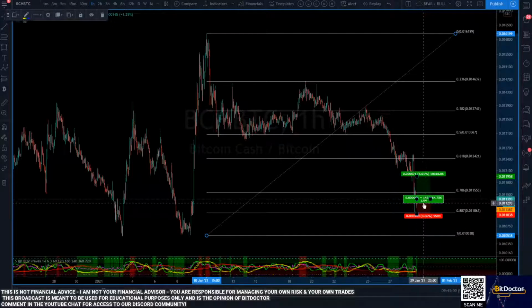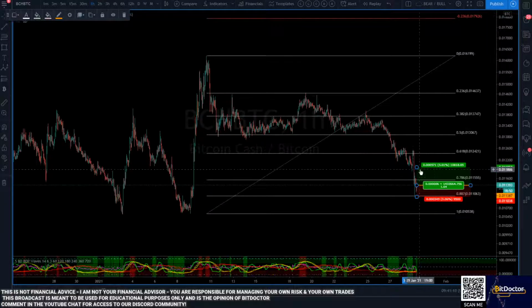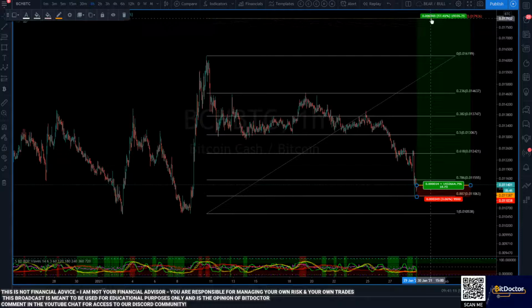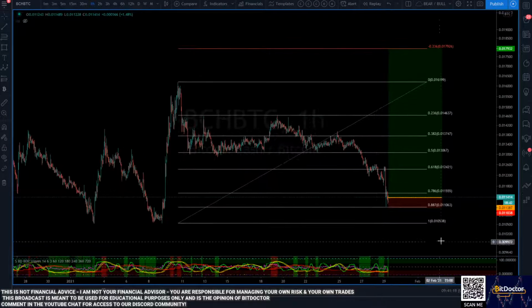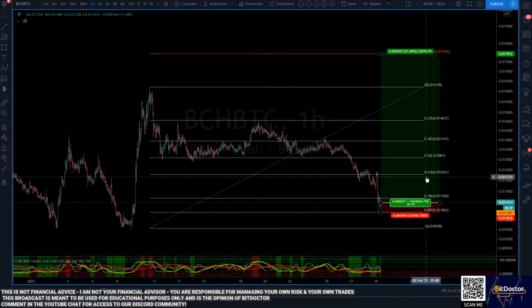Probably can get a little bit better price, but really a 3.06% risk is not terrible, you guys. That's not bad. And where are you going to want to take this guy to? Honestly, you're going to be wanting to ride this guy all the way up here to this -236, which is a 57% gain on Bitcoin, right? So if you have 1 Bitcoin and you ride this guy out, you'll walk out with 1.57 Bitcoin.